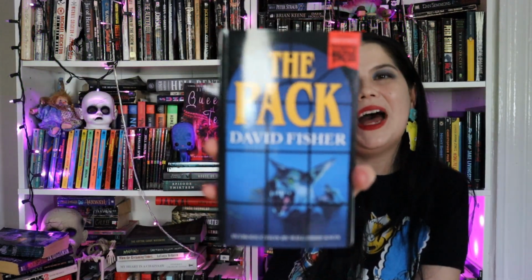I'm saying that because I'm trying to remember if it was Kelsey that sent me The Pack by David Fisher. This is on my 23 and 23. This is about a group of dogs that overtake an island and kill all the humans, and I'm like, more power to the dogs. So yeah, I'm excited to read this.